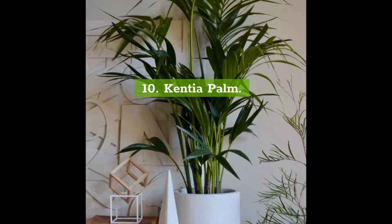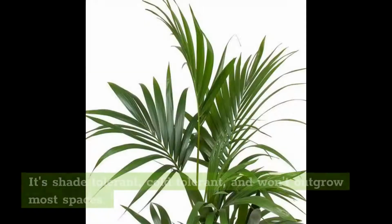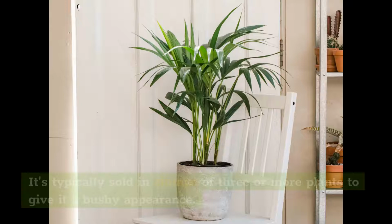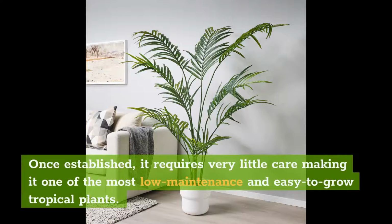10. Kentia Palm. The Kentia Palm, Howea forsteriana, tolerates a wide range of conditions. It's shade-tolerant, cold-tolerant, and won't outgrow most spaces. It's typically sold in clumps of 3 or more plants to give it a bushy appearance. Once established, it requires very little care, making it one of the most low-maintenance and easy-to-grow tropical plants.